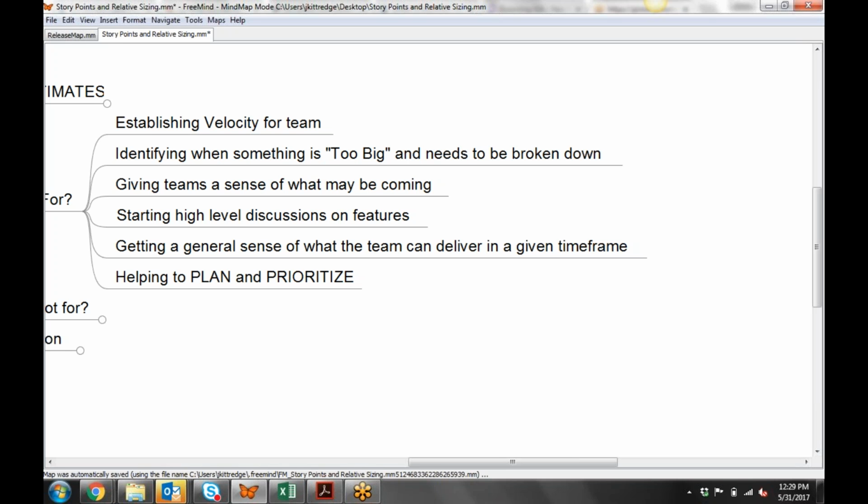So there are a number of factors that influence what actually happens there. But ultimately, as a predictive tool, we get a sense of what we can reasonably accomplish over the course of the month. And that's an important thing for planning. So that's establishing velocity.